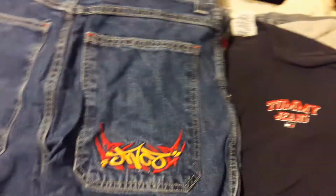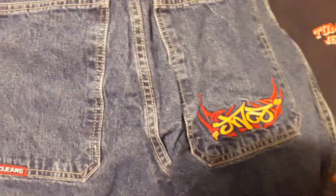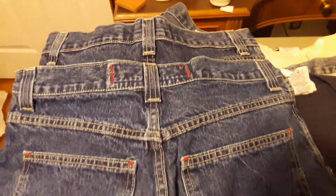Nice. It's in pretty nice condition. The only problem with this is that it's a youth XL, but I'm going to sell it as a small adult. Tommy Hilfiger. This is the vintage label. This is the 90s. Everything looks like it's late 90s here. Would have been better if it was early 90s, but, get what you get. Now, this is what I need help with.